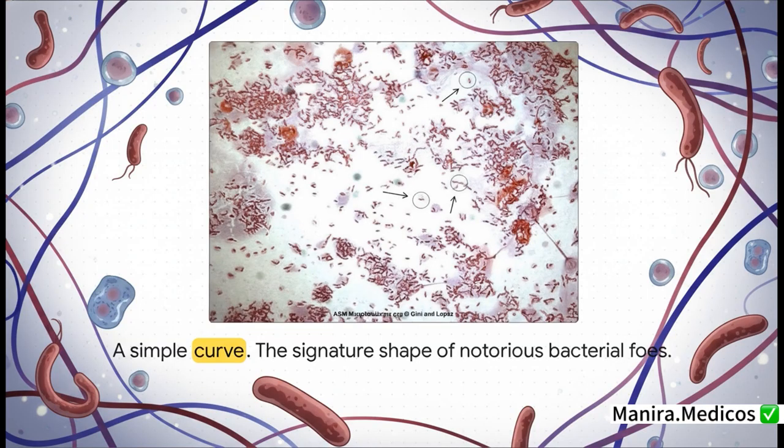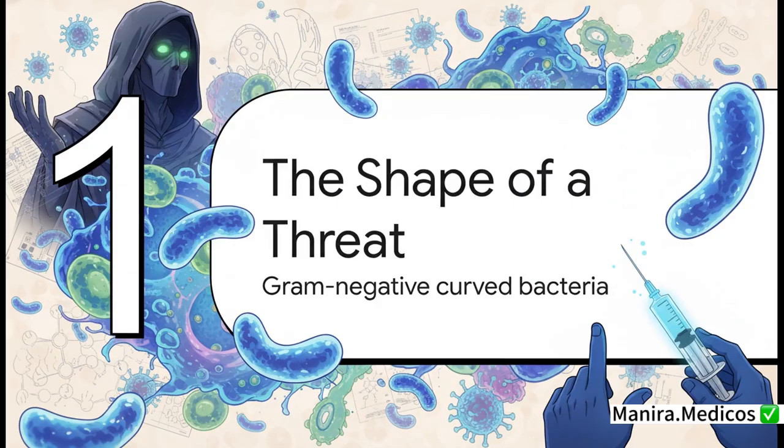And believe it or not, this tiny microscopic form is the calling card, the signature of some of the most notorious bacteria known to humanity. So today, we are diving deep into a very specific group of troublemakers, gram-negative curved bacteria. Now, gram-negative is just a scientific way of saying they have this unique, extra tough outer layer that makes them particularly hard to kill. And this little family of bacteria, oh man, they're responsible for diseases that have literally shaped our history and are still a huge challenge today.